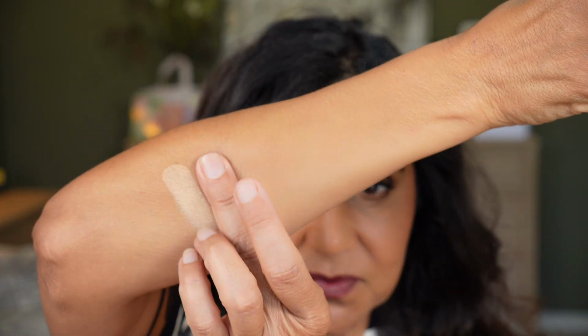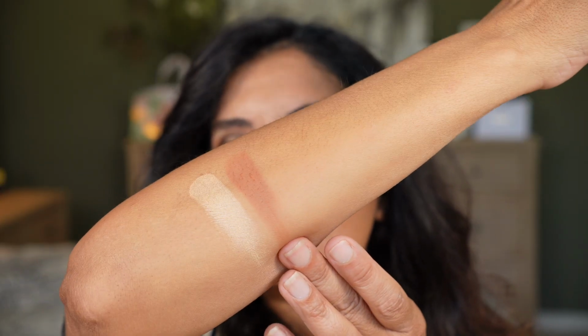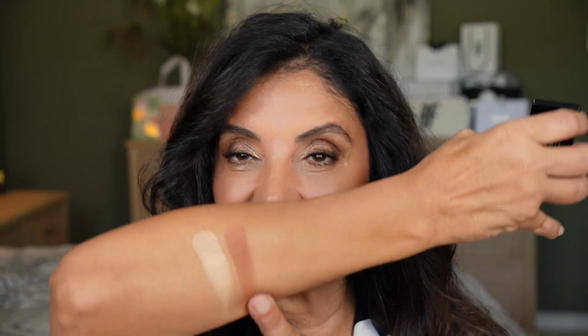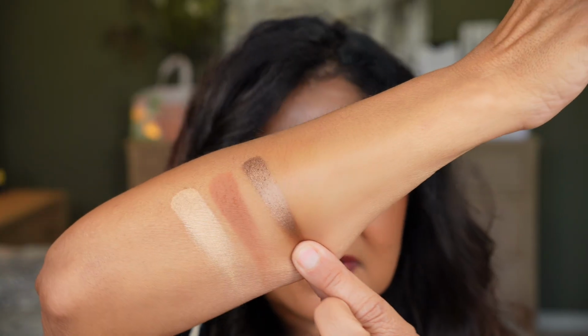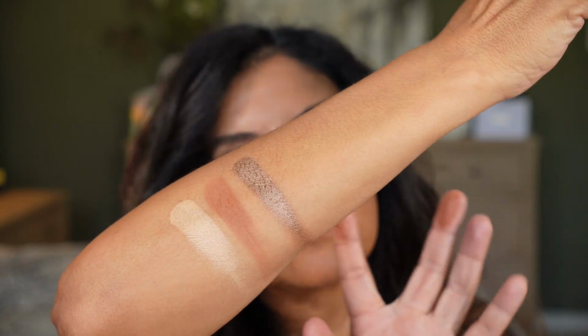Now let's go into the brown shade here, and this one's a little bit more on the terracotta side. It has some orange in there, and you can see that it's very buttery smooth. All right, now let's go into this metallic shade, which is a little bit more bronzy. Let's swatch you there. Yeah, look at that. That is just beautiful. I love bronze shades.